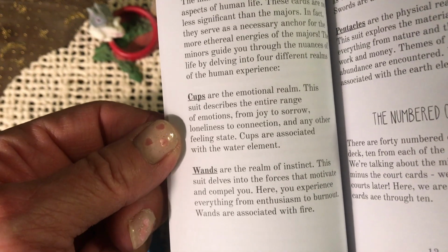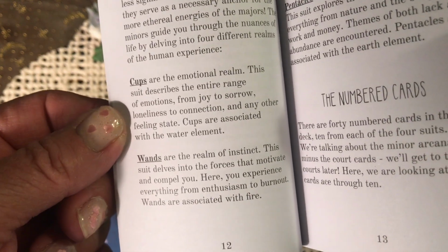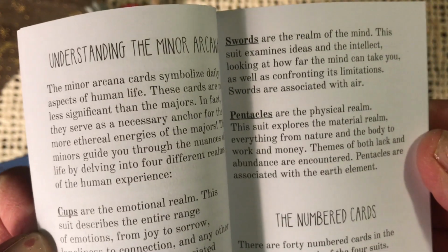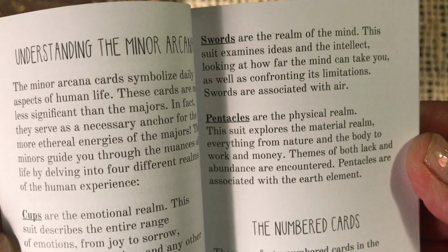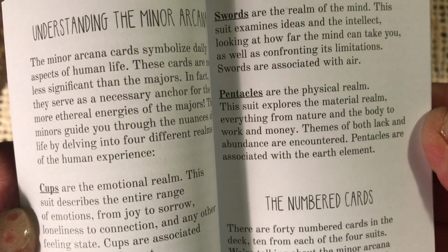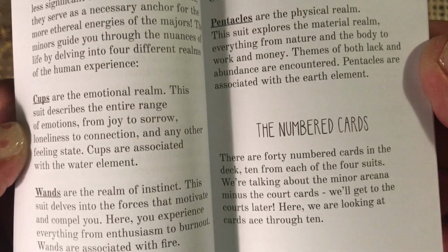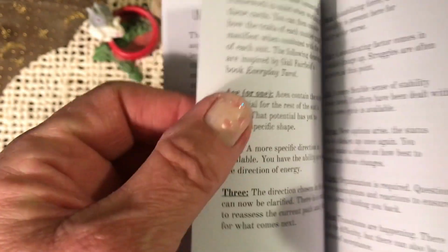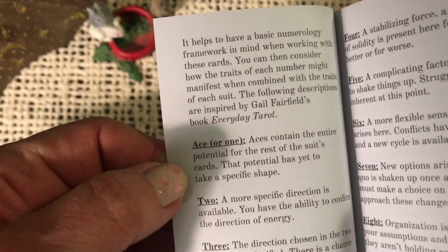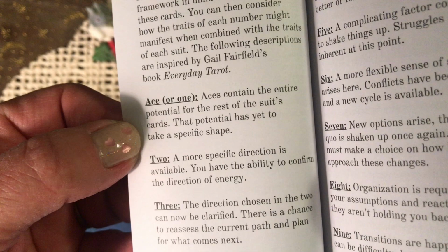Cups are the emotional realm. Wands are the realm of instinct. Enthusiasm to burnout, associated with fire. Swords are the realm of the mind. Ideas and the intellect. Pentacles are the physical realm. The numbered cards, 1 through 10 in the 4 suits. Just a little general information, which I like, numerologically speaking.